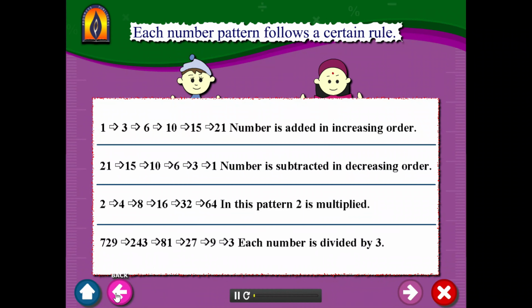Each number pattern follows a certain rule. 1, 3, 6, then 15, 21. Numbers added in increasing order. 21, 15, then 6, 3, 1. Number is subtracted in decreasing order. 2, 4, 8, 16, 32.